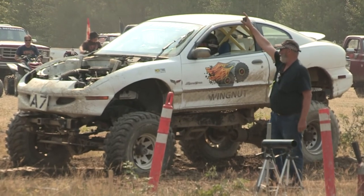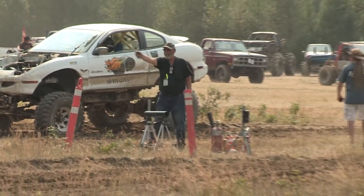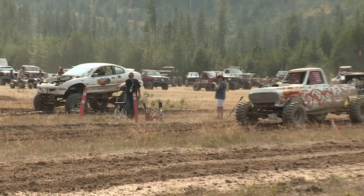Aiden, two young guns here. We got Aaron Brewster and Aiden Beacock. Both these guys are just young. They're 16 years old, these guys.